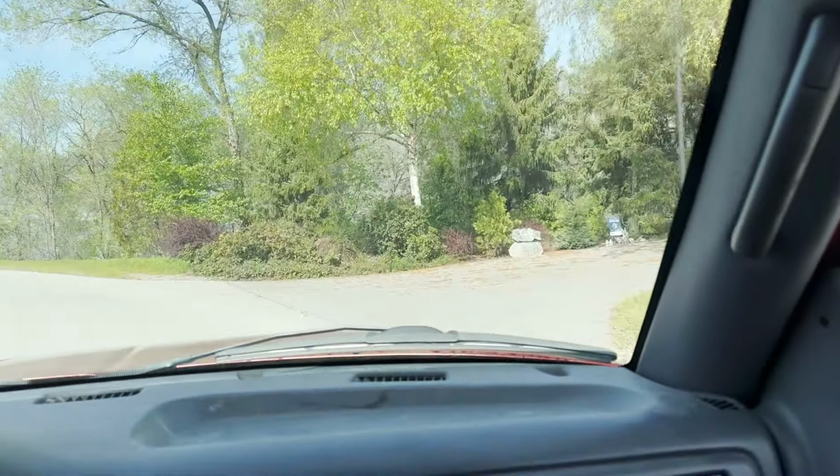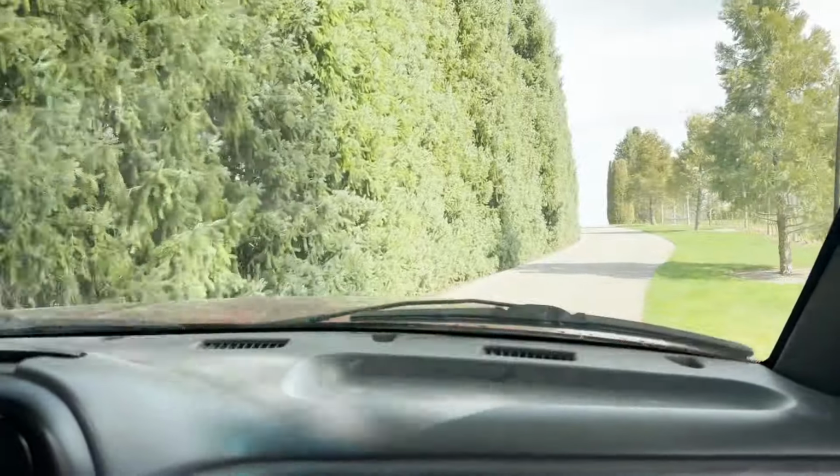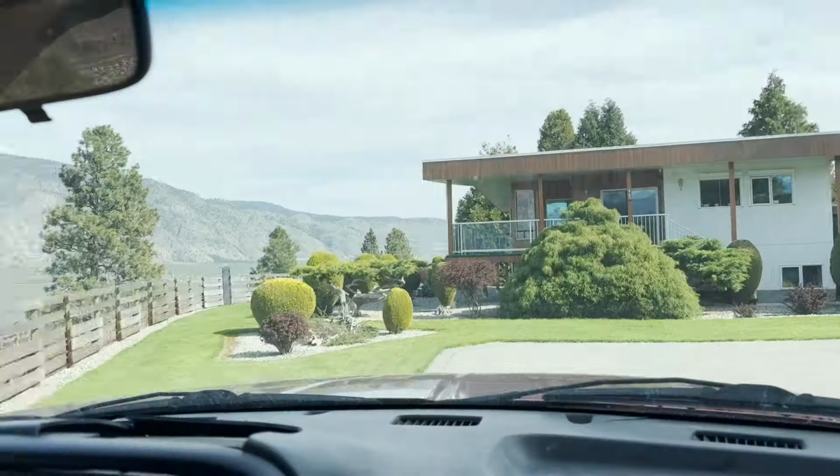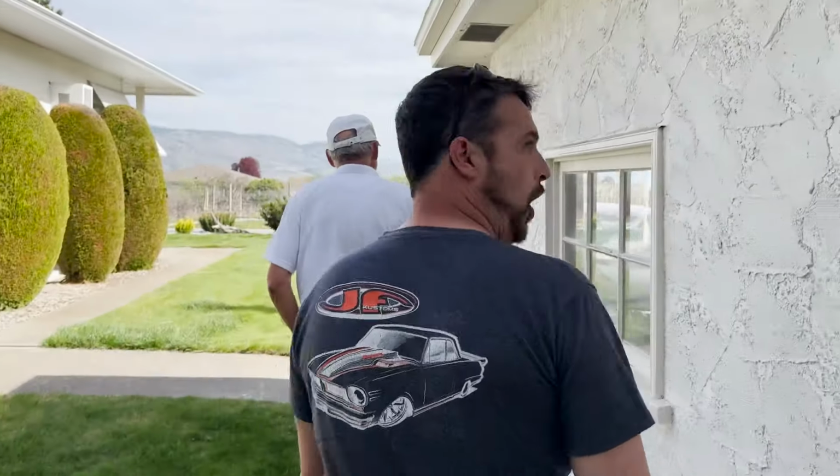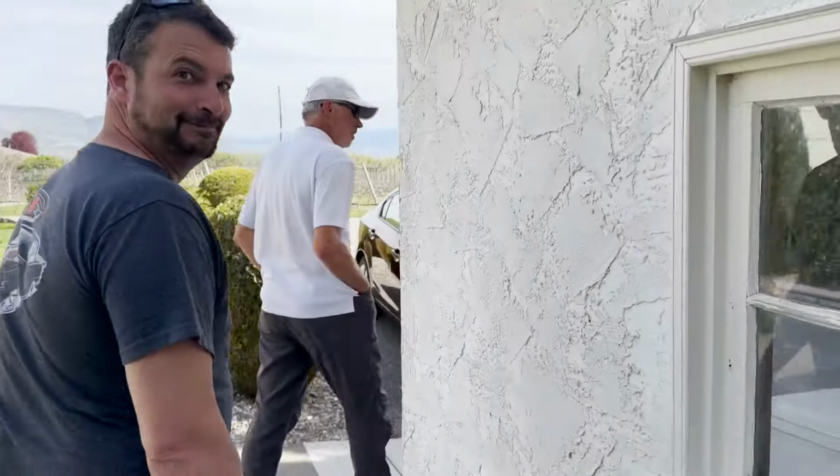So it pays to be a car guy in a small town once in a while. Always have your feelers out. And there it is. Oh no, it's not even in here. Oh, my park's over here. Yeah, normally I just keep it in there.